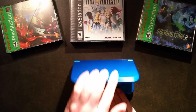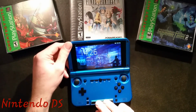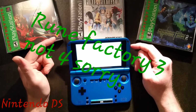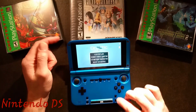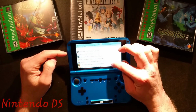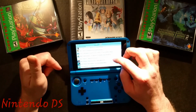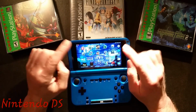But a short list of games that I've been enjoying on here would have to be Rune Factory 4 for the DS. I've been really enjoying Advance Wars. I love that game. There's a handful of Final Fantasy games on here that are really fun for the DS. Pokemon for the DS. I get a lot of use out of the DS.